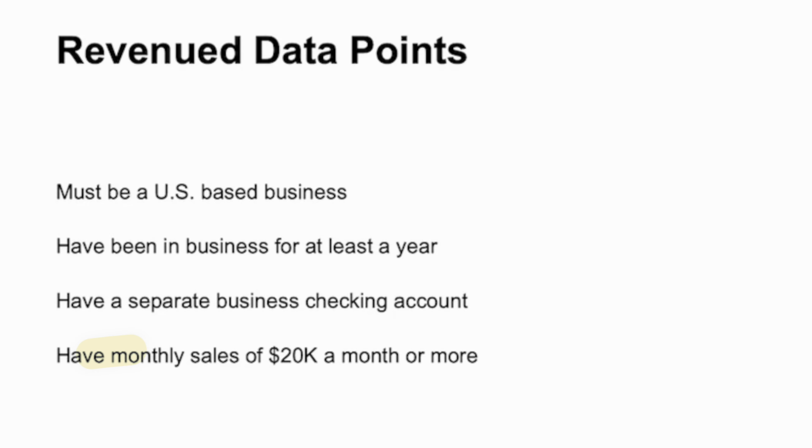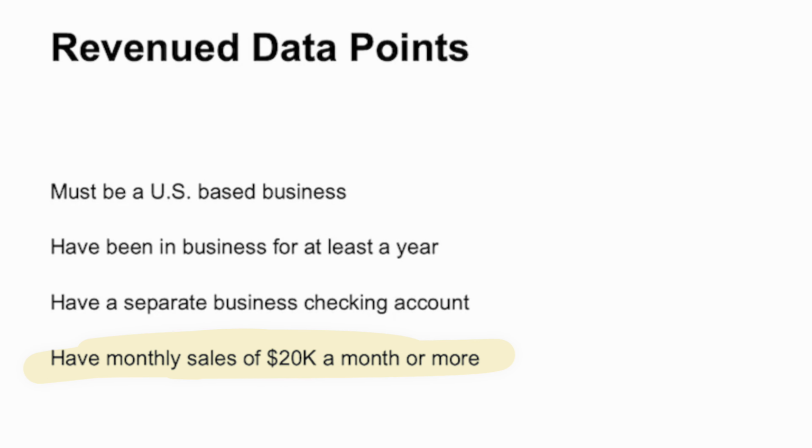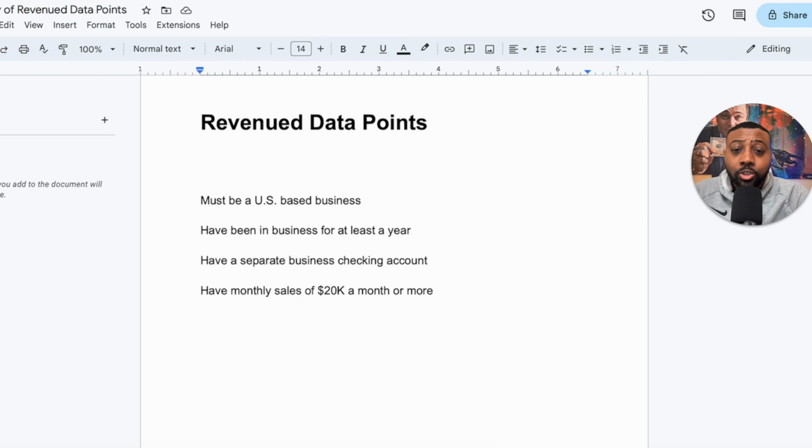Next on the list, you must have monthly sales volume of at least 20K a month or more. Okay, so this is a revenue-based funding play, hence the name Revenue. So you got to have at least 20K a month in revenue to qualify.